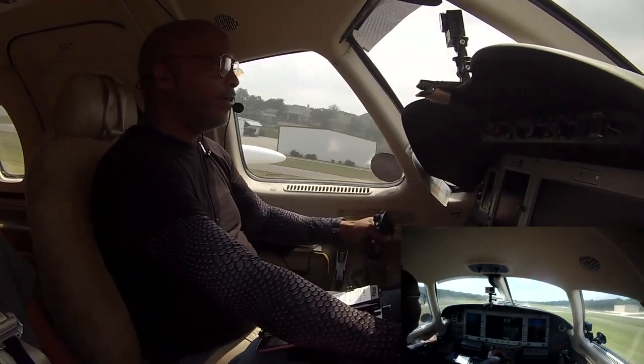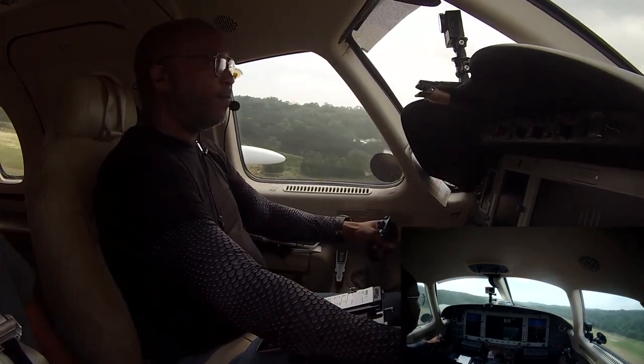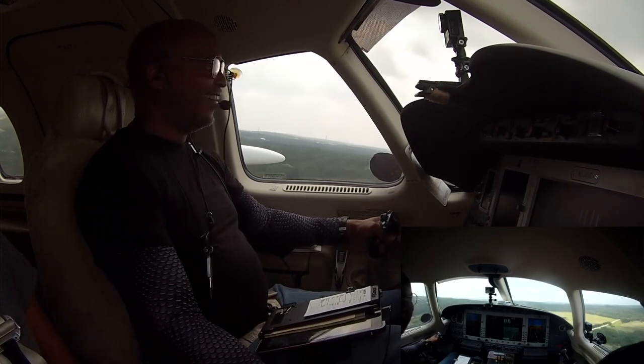And we're in the air. Positive rate, gear coming up. Taxi light off. Power set. Look at the trees. Come on, you gotta look. Look at it.